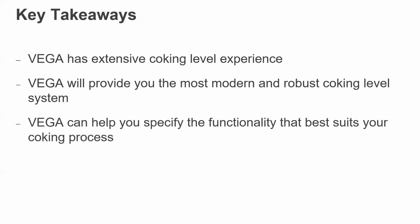So with respect to what I want to make sure that you all take away from this short presentation is that VEGA has extensive coke drum level experience. So we have more than 325 or so installations around the world. And so through this extensive experience, we hope that you will find that we've introduced the most modern and robust level technology for the coking application. So we've also designed this in such a way that it creates the best functionality for your specific coke drum process. We know that not all delayed coke drums are created equally, and there are some nuances to that. And we feel like our experience has given us that functionality today, and we'd really be interested to see if this is something that would fit your process.